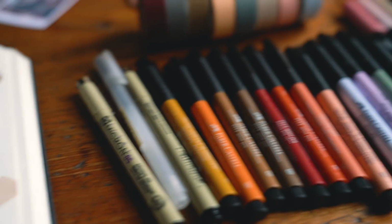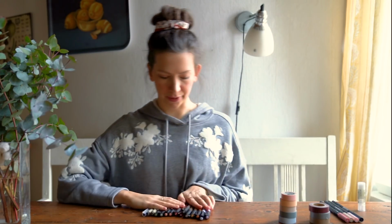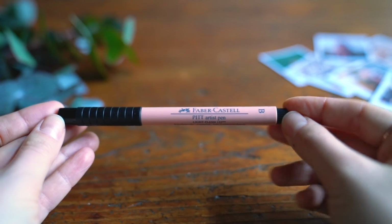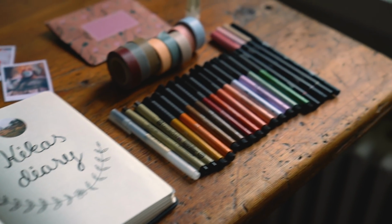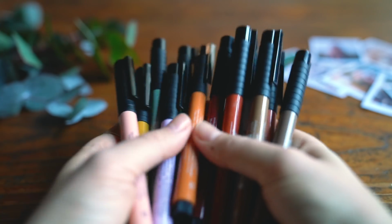Okay, let's talk a little bit about supplies. Now, I have an extensive collection of all kinds of pens and papers and stuff, but the ones that I've found that I use most for my bullet journal are these ones called Faber-Castell Pitt Artist Pen. They have a really nice brush and come in so many nice colors. And what I like about them a lot is that they don't bleed through the page, and you can still write on top of it.